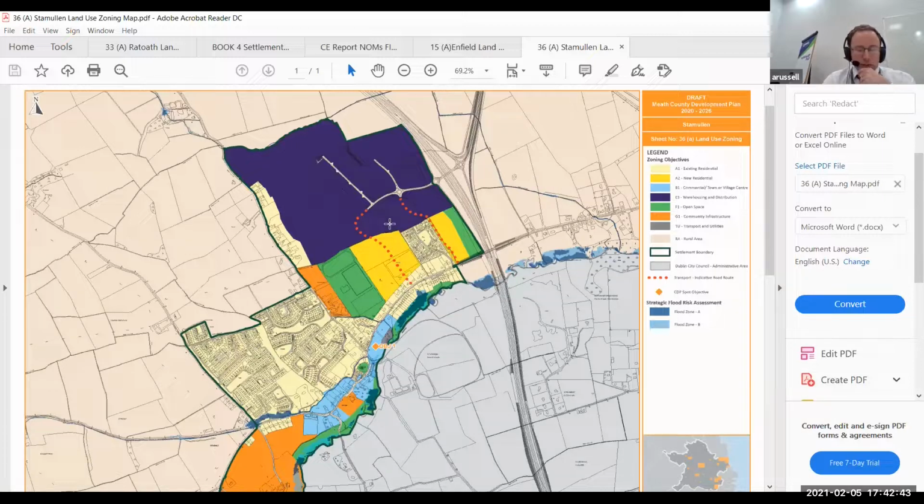The further development and enhancement of the City North Business Park is recognised in the plan as assisting with job creation. It is recognised that there is huge potential within the business park. It is zoned E3 warehousing and distribution and is located strategically adjoining the motorway there between Dublin and Belfast. So it is recognised as an important asset and huge potential to create jobs for the settlement and East Meath.